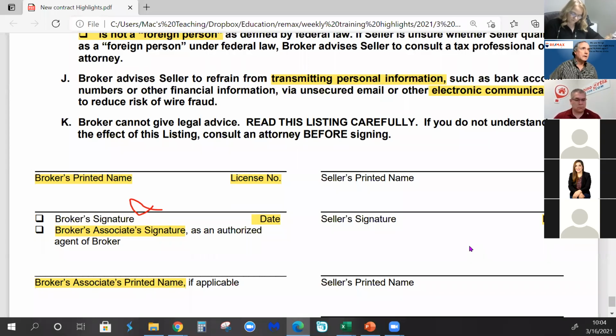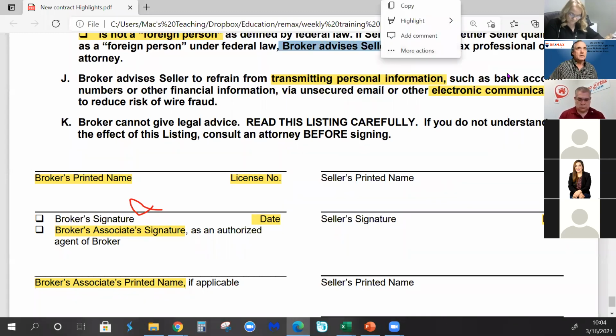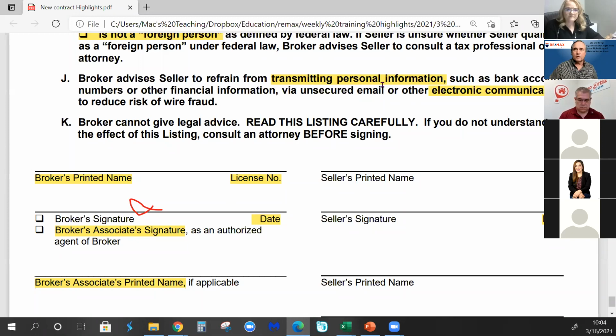Right. So my advice to you would be, make sure this last paragraph says, consult a tax professional. Tell the seller to consult a tax professional. If they have a social security number, the social security number is not going to go away. It doesn't have an expiration date. In fact, I just went through that part of that. The social security number does not expire. If they were issued one, it's still there.